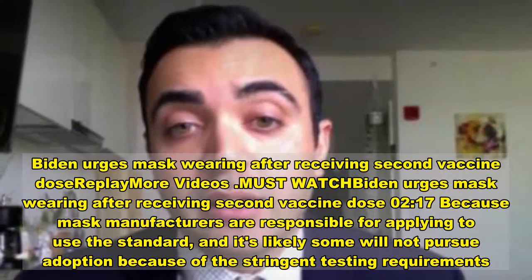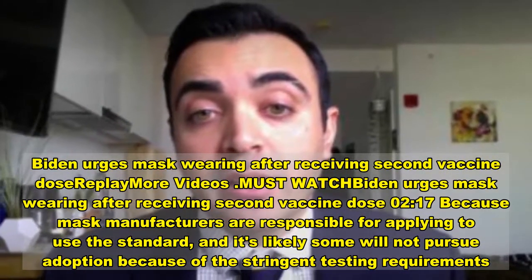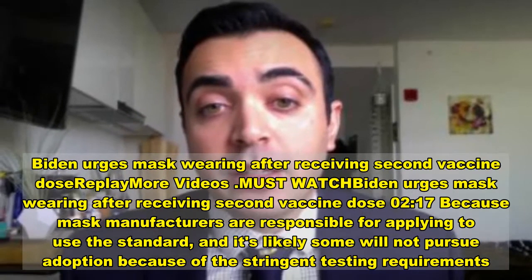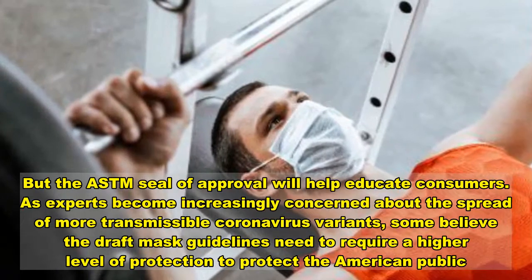Because mask manufacturers are responsible for applying to use the standard, it's likely some will not pursue adoption because of the stringent testing requirement. But the ASTM seal of approval will help educate consumers.